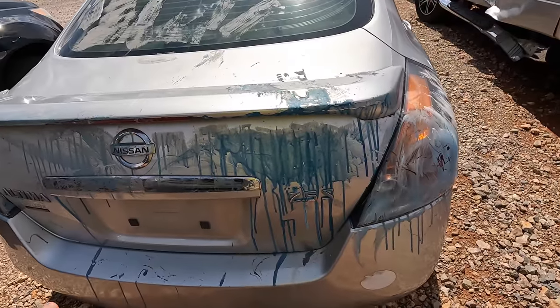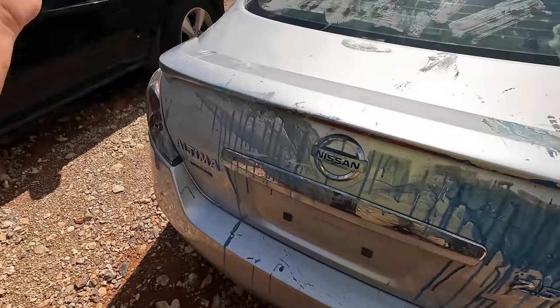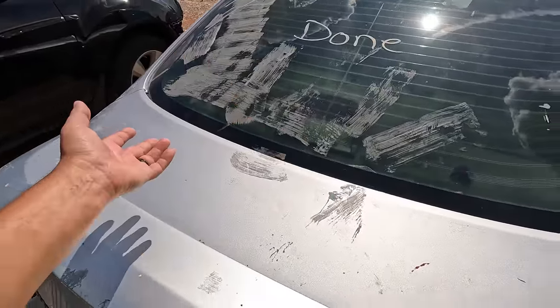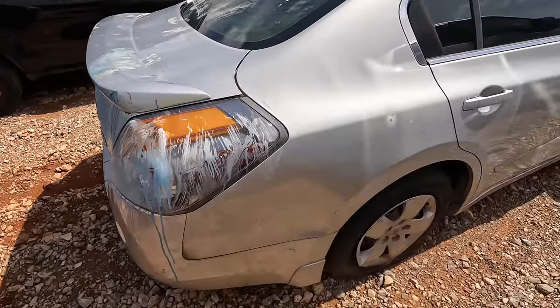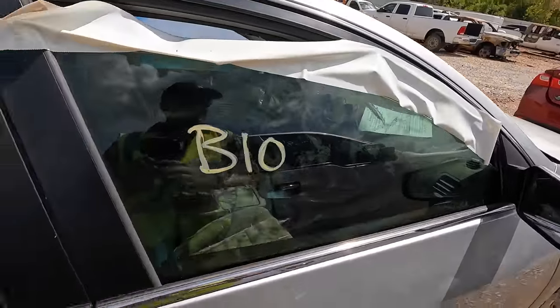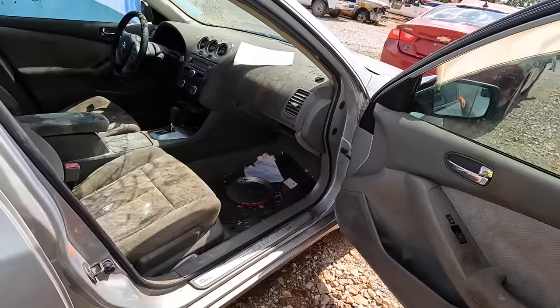But, like, how does this happen? It looks like someone literally just threw paint all over the car. And up here, what did they wipe this on with, a sponge? Really? I mean, paint comes off. Almost all of this, I guarantee you could get all this off. Looks like maybe they painted the interior too. Let's see. It is a bio.